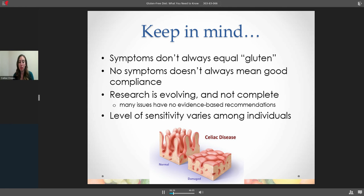Also keep in mind that research on the diet is always evolving, and it's certainly not complete. So when you hear clinicians, including myself, giving their best judgment, sometimes it's based on research, and sometimes there's just no research to fall back on. And so we're using our best judgment.